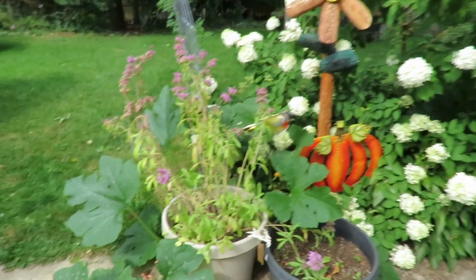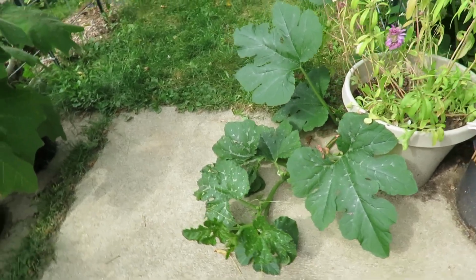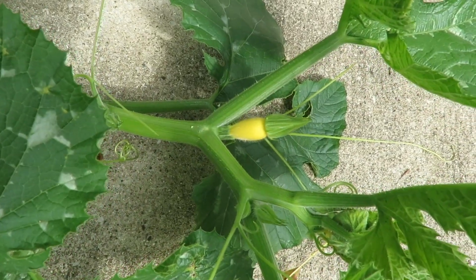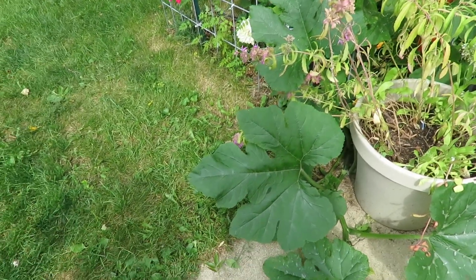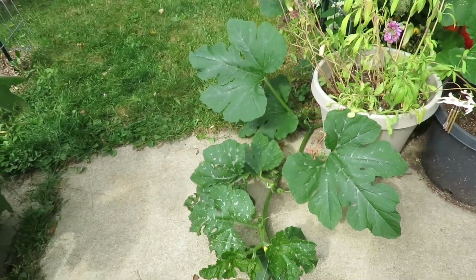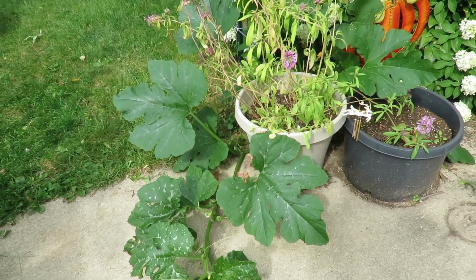Over here I have a volunteer squash plant. I don't know how this plant came into being. And it's putting on something. I have no idea what it is. It's growing really well. I must have dropped a seed. So I'm just going to let it go, see what happens.